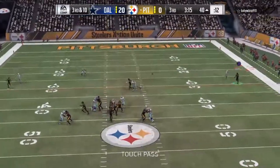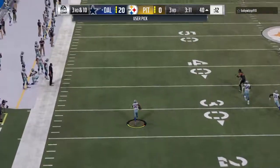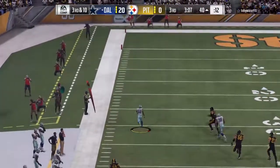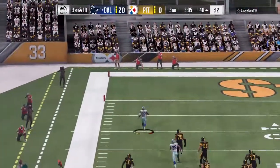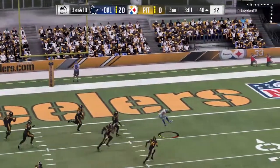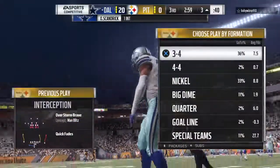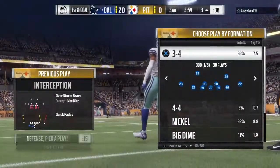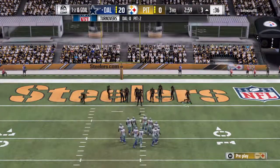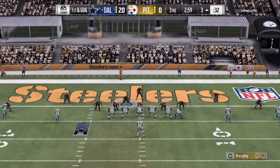Now Roethlisberger. Trying here for Bryant, and it's intercepted. Picked off by Orlando Scandrick. Oh, he's got a little daylight. And he's got daylight. It's a foot race. And nearly a touchdown as they finally stop him down at about the 3-yard line. Thought they had something going there to break that goose egg here in the second half, but to no avail. Hope was alive until that interception.